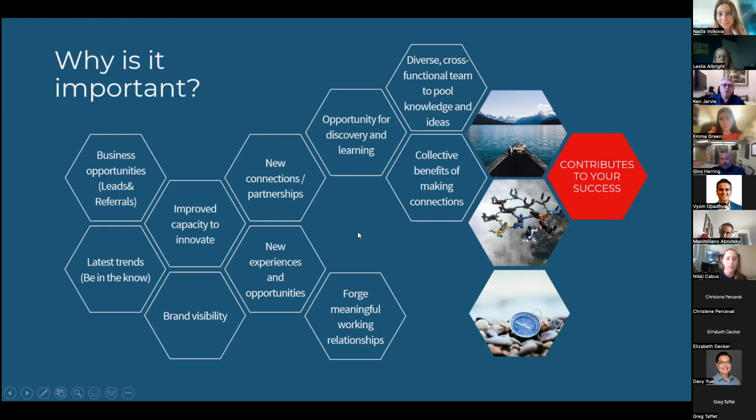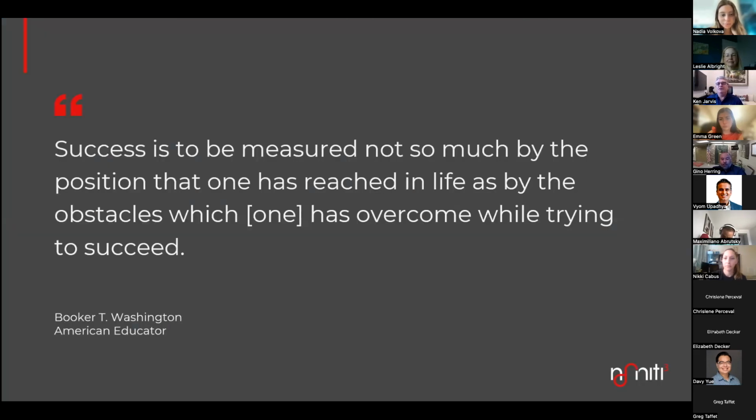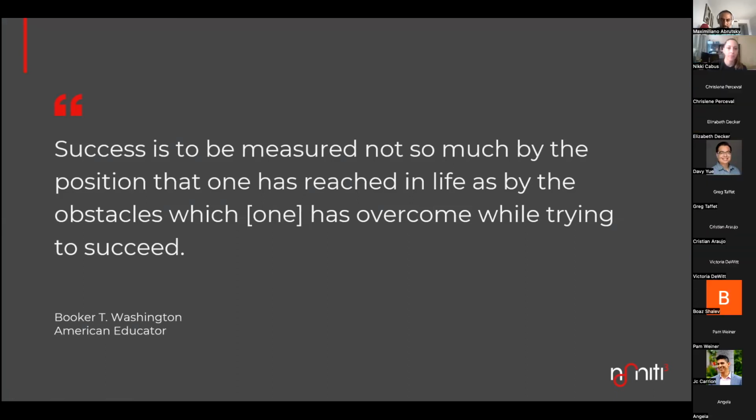Thanks, Nadia. So just one more slide. You can read this yourself. The reason I have one in blocks is because the original quote had the word he. And obviously in today's world, the use of the word he is not correct. So I just switched that. So that's why I boxed it, because otherwise it's not a direct quote.